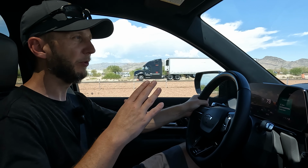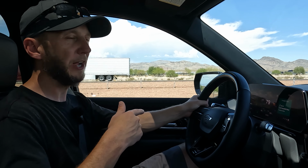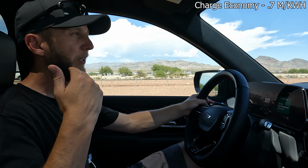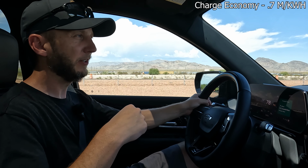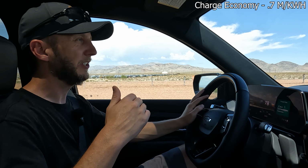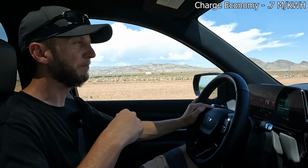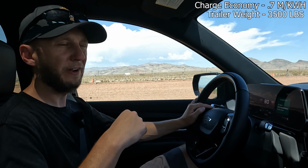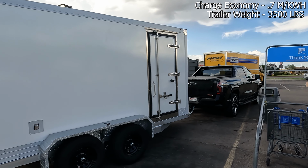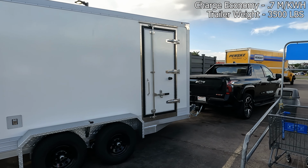Towing the trailer, we're getting about 0.7 miles per kilowatt hour. That's doing a lot of climbing and everything between Los Angeles and Las Vegas. It's not very good, but we're making that calculation to see how far we can get to the next charger. The trailer that we're towing is about a 3,500 pound trailer. It's pretty big and bulky, so we're getting a fair amount of wind resistance. We're plugging along and gonna see kind of how we do today. Let's start the journey here.